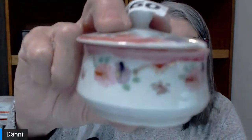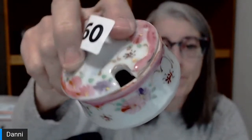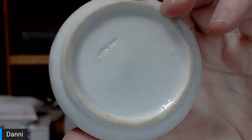Oh, I got a little mustard jar. I paid $6 for this little guy. For the little mustard jar, it's just, oh, my camera is very happy with the shelves behind me. It has a mark on the bottom, but I cannot read what that mark says. But it's a cute little mustard jar. Voila.